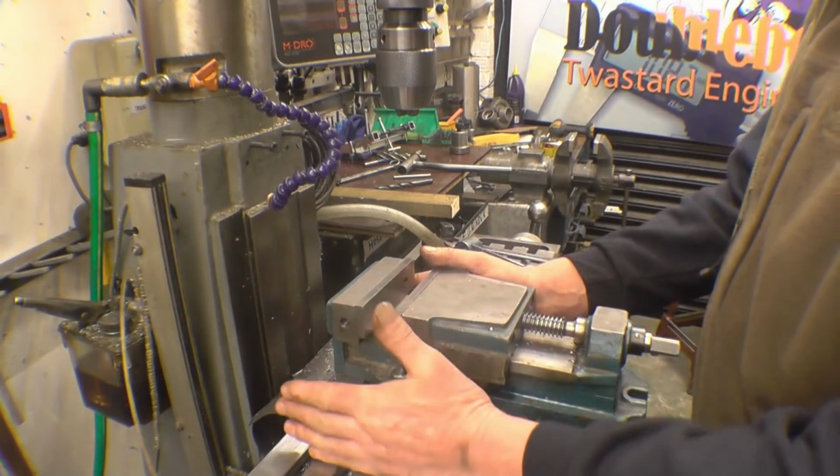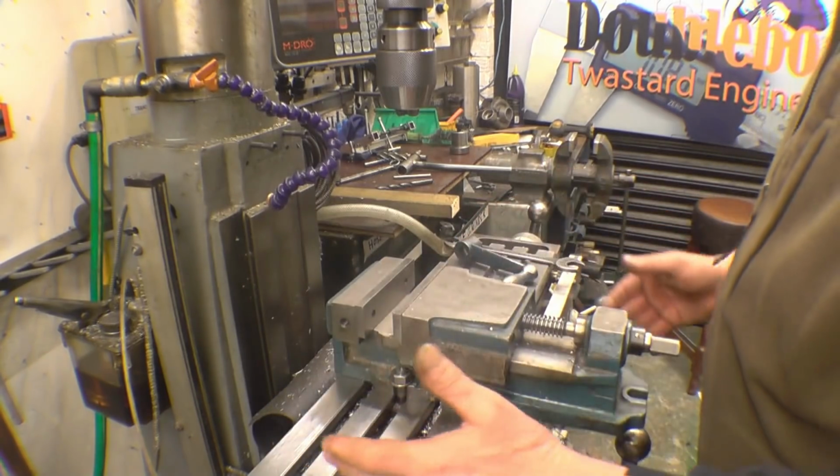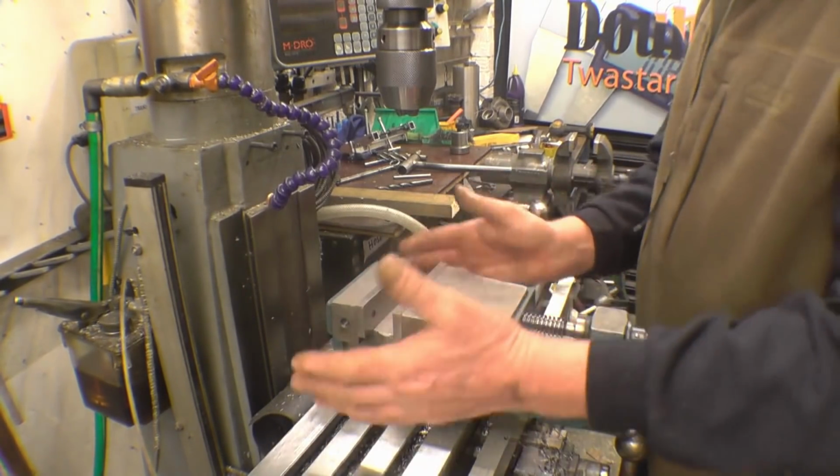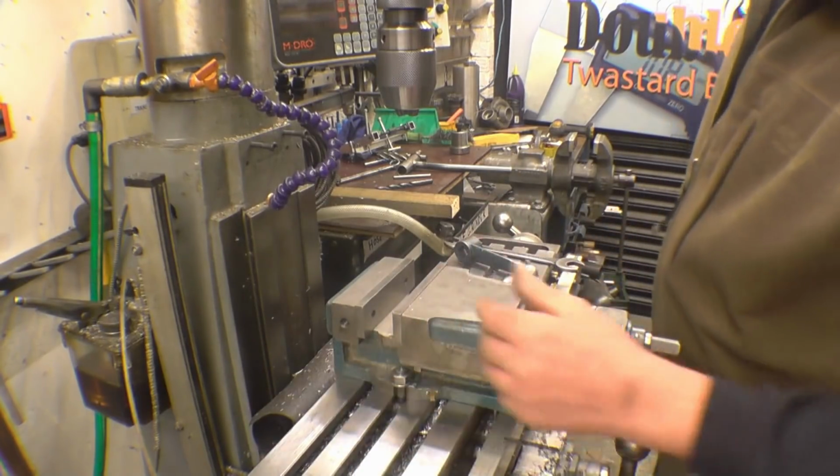It's not in the centre of the table, it's to this side. It pays you to keep the vise one side or the other and keep moving it around. Then it means all the wear is not on one part of the table. You're not doing that all the time in the one place.